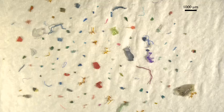From here, I pick them all out with tweezers and then put them under the IR to determine if they're plastic and what polymer type they are. I joke that I'm probably a qualified brain surgeon because I'm looking under the microscope with my tweezers. So if this whole gig doesn't work out.